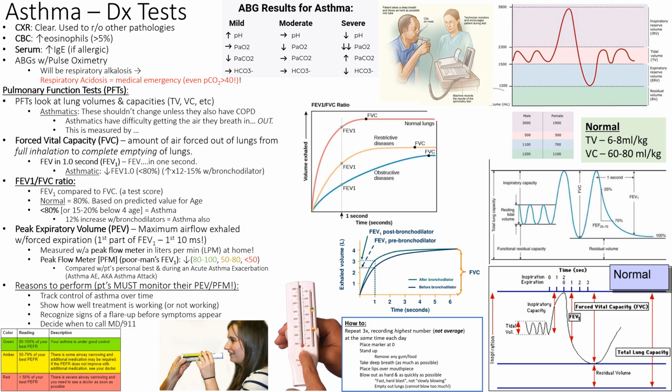Usually an asthmatic is not going to have a clean x-ray, all right? If you just shoot an x-ray on someone who has asthma, it's clean. But the other reason you would do an x-ray is to see what's triggering your asthma. Do you have a pathology that's growing, that's happening?